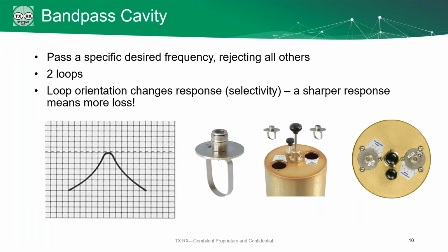Your bandpass cavity, as we mentioned, is going to pass a specific frequency and reject everything else. You've got two loops, and you can change the orientation of these loops to give a sharper response. Now, if you hook this up to your analyzer, you'll see a curve very similar to what I've got on the left here, with this being your passed frequency and your rejection goes down the sides. By changing the orientation of the loops, you can make these rejection slopes much steeper.